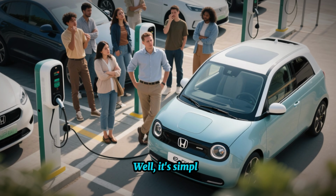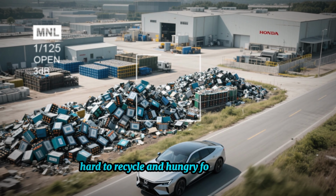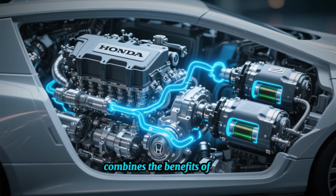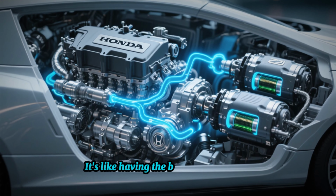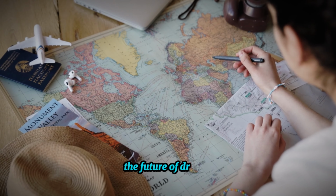Well, it's simple. These are the places where people are cautious about batteries. They're expensive, hard to recycle, and hungry for resources. Honda is offering a practical solution. The hyper-hybrid combines the benefits of both internal combustion engines and electric motors. It's like having the best of both worlds. So if you're in any of these regions, get ready to experience the future of driving.